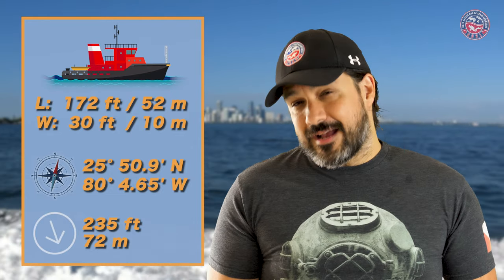Welcome back. Today we're going to dive the Lotus. This US Coast Guard vessel used to be 172 by 30 feet, which is in the metric system 52 by 10, give or take. Nowadays, it rests at a depth of 235 feet, which is 72 meters. This depth makes it exclusive for technical divers.